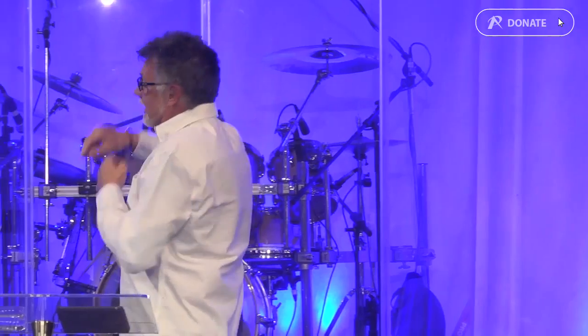Because it's square, it's a cube, it stays. So that's how these creatures put their mark on their territory with this cube-shaped poop. Now, this knowledge is not going to change your life.